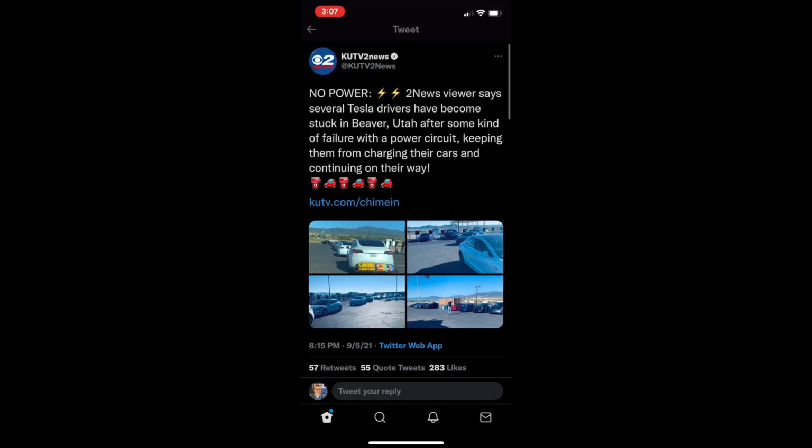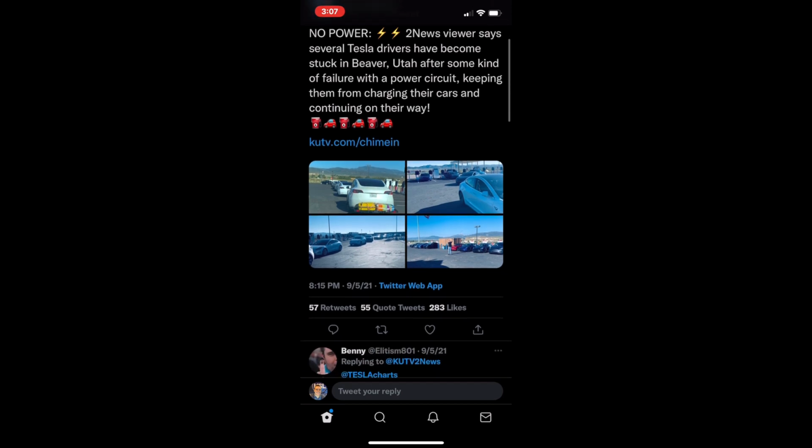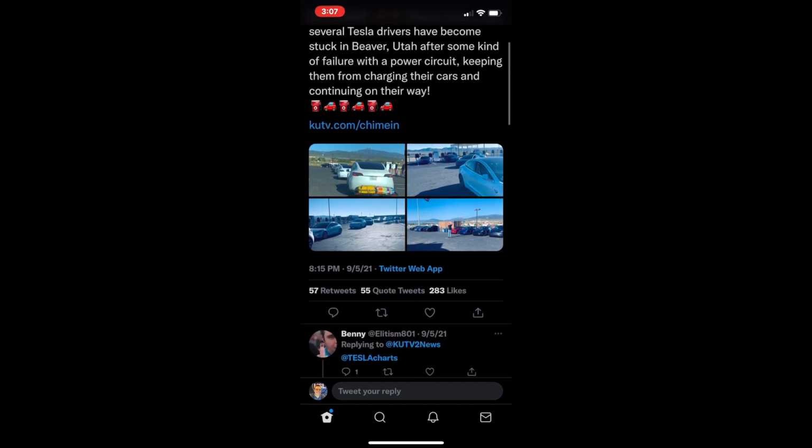The Beaver Supercharger, which I charged at on the way down here, it shut down the day after. So I'm going to watch that closely because that's a key stop from Vegas to Salt Lake. So I'm going to have to figure out if that's been fixed or not. I'll be paying close attention to that.